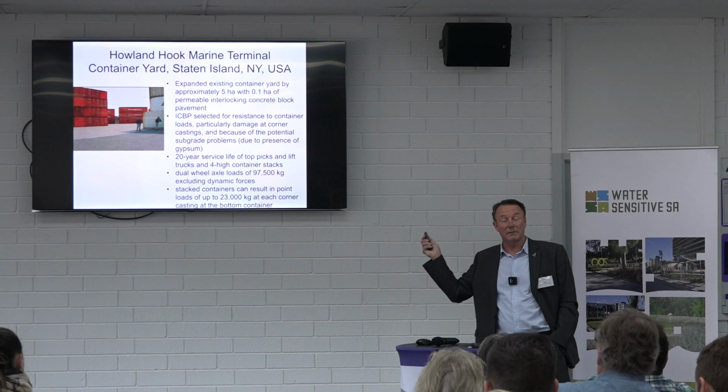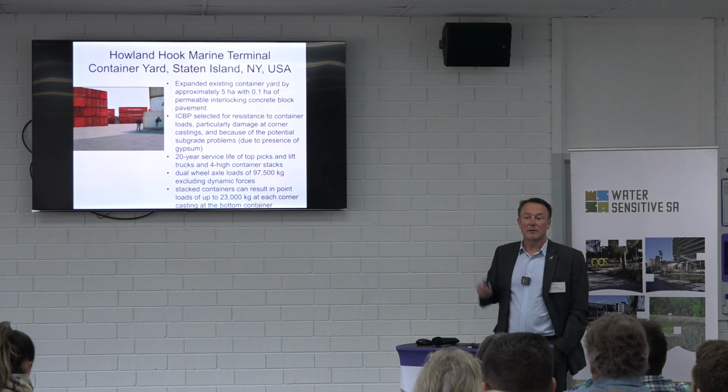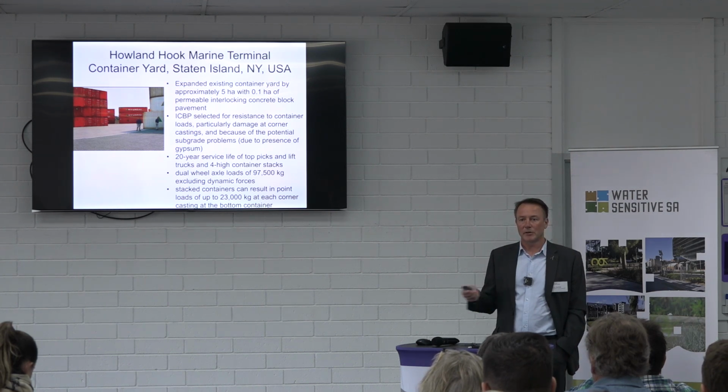I've seen them in airports, not on the aprons, but on parking areas. I've seen them in container yards. Australia's got its first container yard that's got, well, as far as I'm aware, it's the first container yard. The IMEX import-export facility at Moorebank is now being designed with permeable paving systems. So don't always think just residential and light commercial with these systems. These systems are very, very strong indeed. So they can have much larger industrial applications.